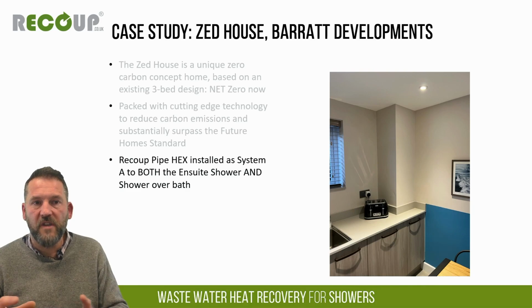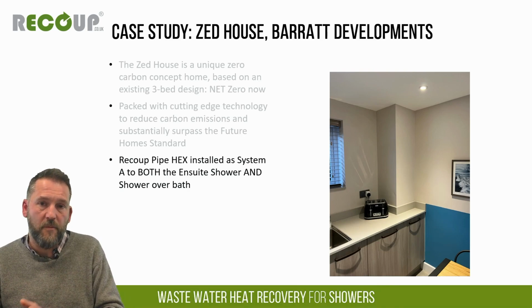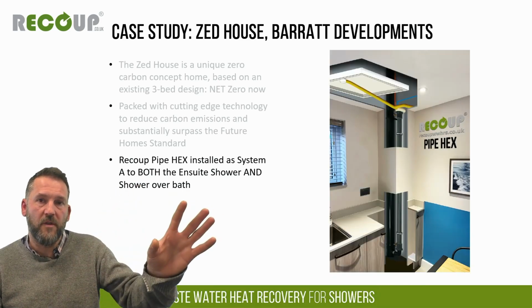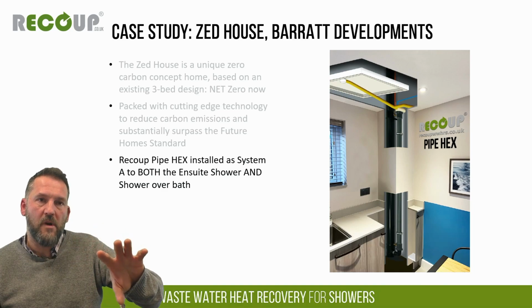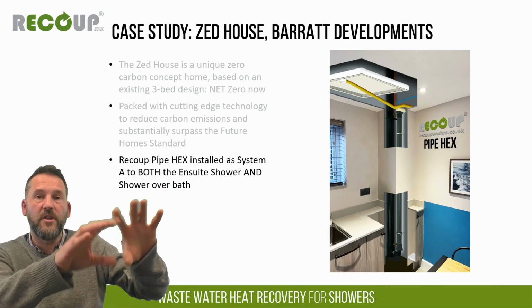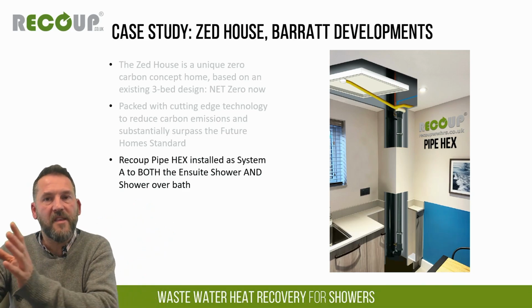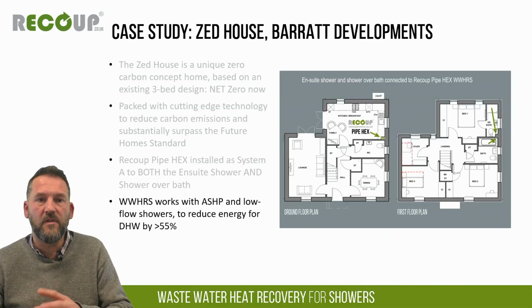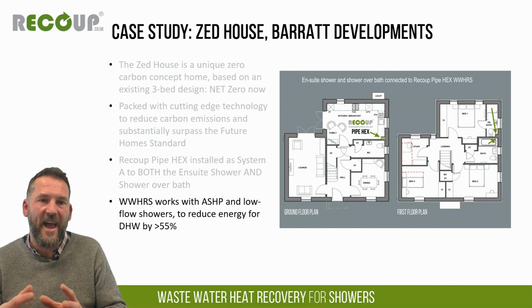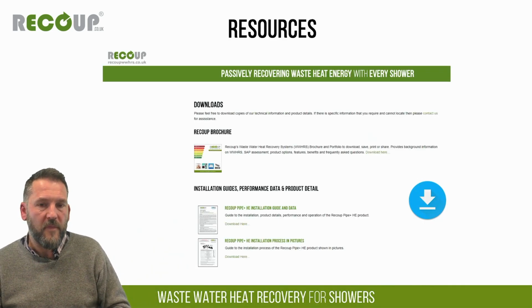So it really is quite an achievement. From a wastewater heat recovery point of view, the home has used our wastewater heat recovery, the Pipe Hex, installed in this case to both the master ensuite shower and connected to the shower over bath, so they're designed back to back. Interestingly, on the main shower they use a Kelder low flow shower, a newer technology which gives an aerated shower, so it's a good experience but low flow, and we're working very well with that. And then a standard reduced flow rate shower with a flow restrictor on the main bathroom, also used with an air source heat pump. So it really shows that wastewater heat recovery has that longevity, looking forward to the Future Homes Standard and beyond. Very good case study, and I'd encourage you to take a look at the Z House. It really is quite an interesting project.